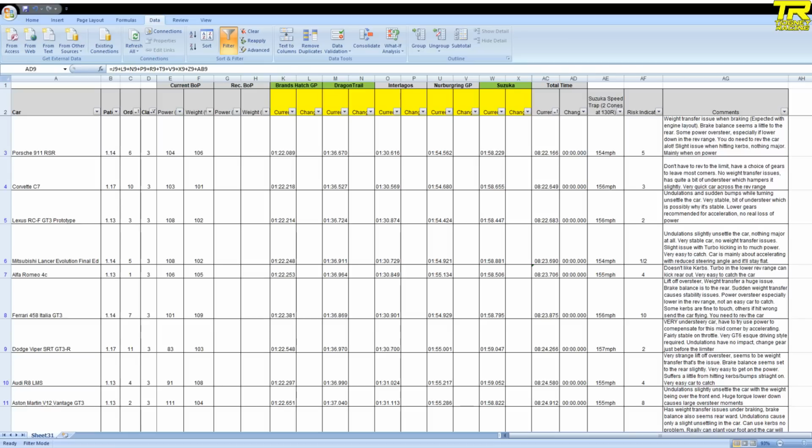So, very understeery car. Try and use the power to compensate for this mid-corner by accelerating, and it's sort of a GTS driving style. So if you've still got the old GT6 in you, this is going to be quite good for you. Undulations have no impact on the car, and change gear just before the limiter. I don't know if you noticed that. Don't go all the way to the limiter where it starts flashing. Just change just before, and you'll be fine. There's no real speed loss there. That's where the peak horsepower and torque transition works wonderfully.